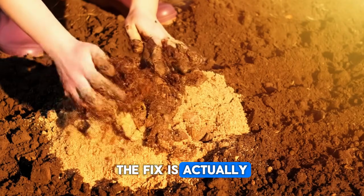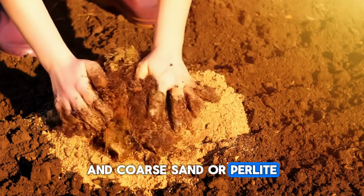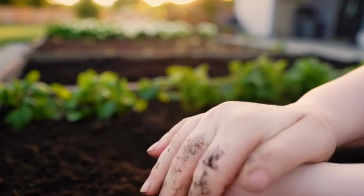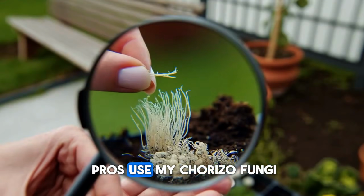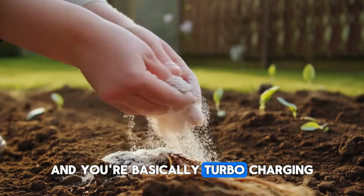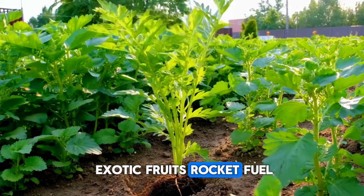The fix is actually easier than you think. Mix in good compost, some aged manure, and coarse sand or perlite. You're building loose, fluffy soil that drains fast, but still hangs onto nutrients your plants need. And here's the secret weapon for explosive growth that pros use: mycorrhizal fungi. Sprinkle this stuff on the roots when you're planting, and you're basically turbocharging your plant's ability to suck up nutrients and water. It's like giving your exotic fruits rocket fuel.